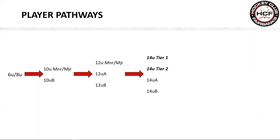As we move up into 12U, you'll see the addition of another layer, A or Tier 3 hockey. This leaves us with Tier 2, Tier 3, and Tier 4 programs. Aging into the 14U group, the levels continue to evolve with the addition of a Tier 1 program. Notice the table has Tier 1 and Tier 2, not major or minor.